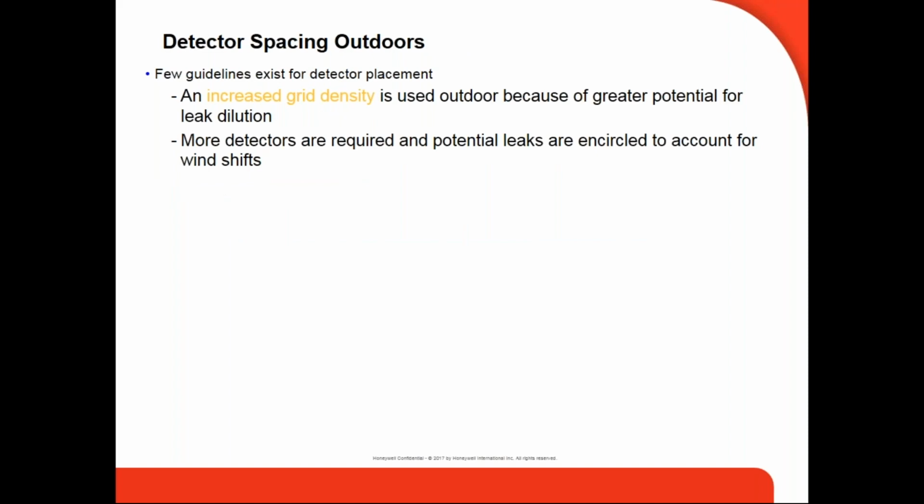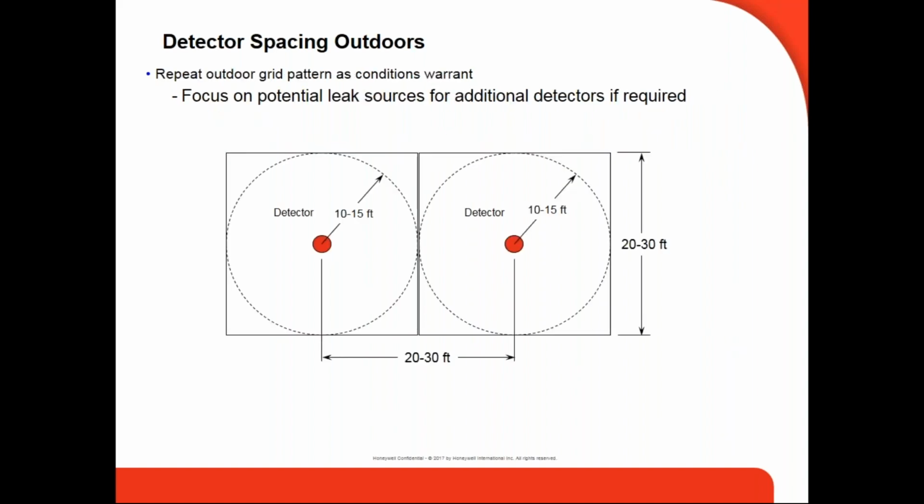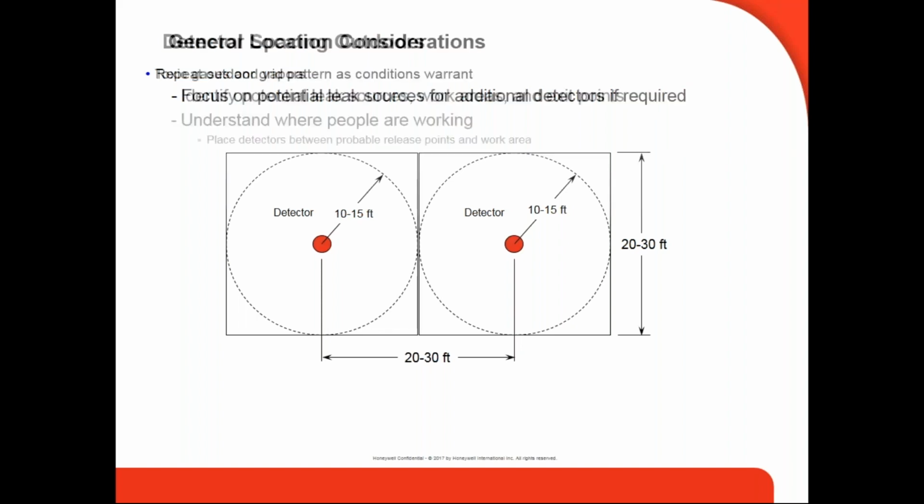A few other guidelines when it comes down to actual detector placement. You do want to take a look at the increased grid density, basically used in outdoor applications for greater potential leak dilutions. Again, dilution is a factor where you want to make sure that the sensors are as close as possible to the potential leak, as well as your wind shifts. When it comes to outdoors, unlike the indoor applications for even smoke, your focus should be where the leak potential is going to be. This is just a quick base idea of what to look at.